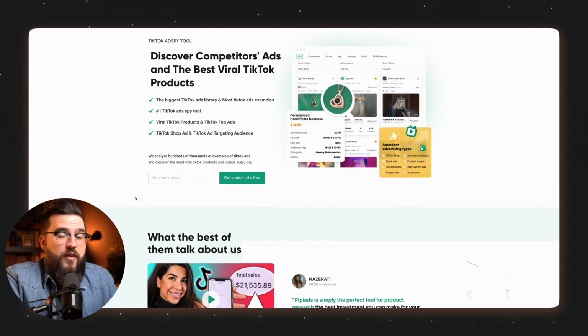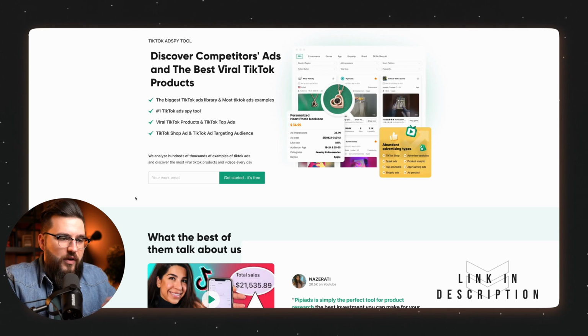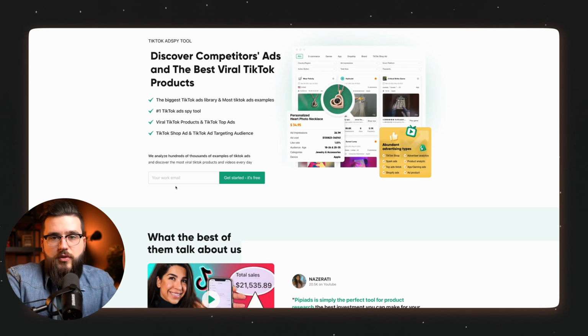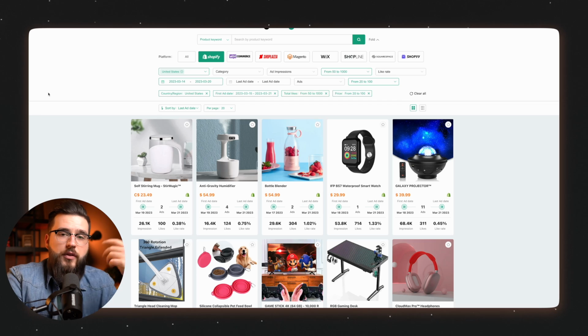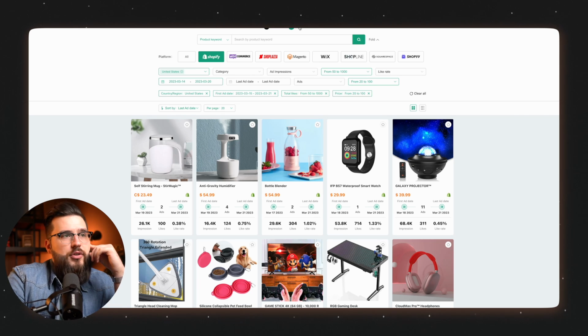Let's research some products. This tool helps you find products with the help of AI. It's one of the best ones because it uses TikTok to find those products. To get started, you can use the free trial right here. Just put in your email, fill out your basic information, and then you land on a page that looks like this. Right here, hit product research on the top.